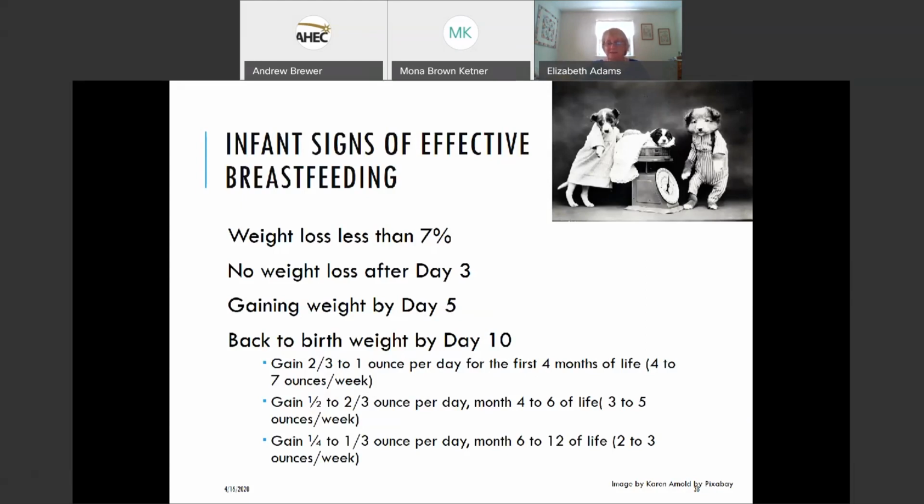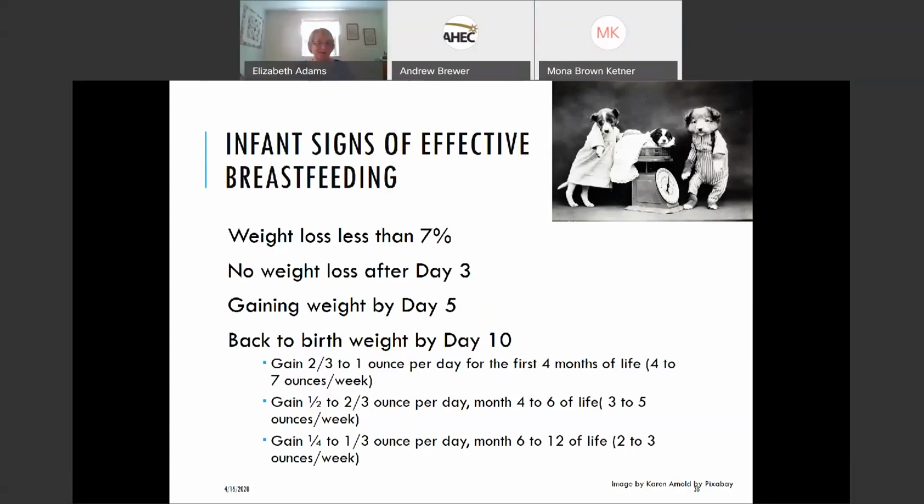If you notice, babies are gaining weight really rapidly the first 4 months of life. They're gaining about 2/3 to an ounce a day, which is 4 to 7 ounces a week. Some babies are going to gain the 4 ounces a week, and some babies may gain 8 ounces a week. So being aware that there's variations in there, that babies may not always gain an ounce a day. They may gain a little bit slower.